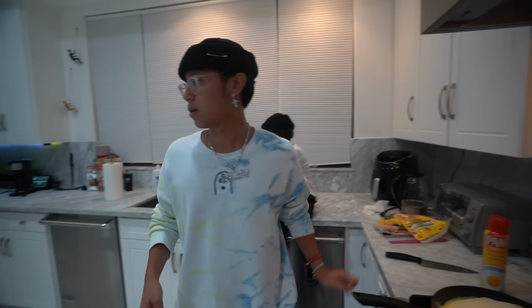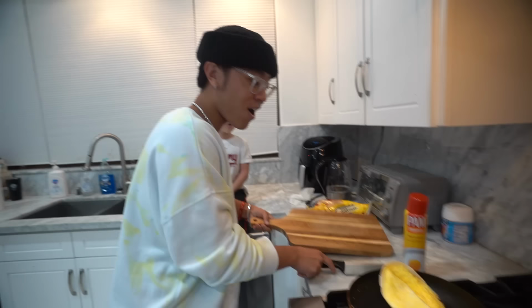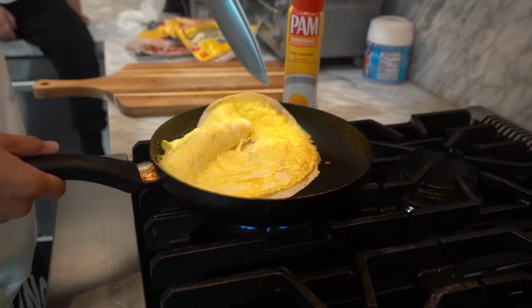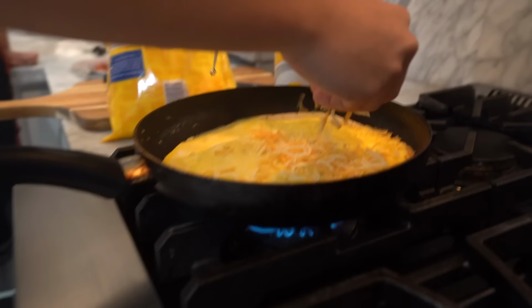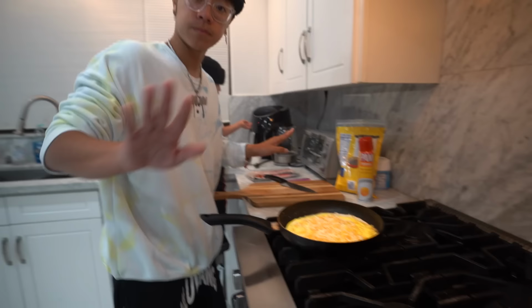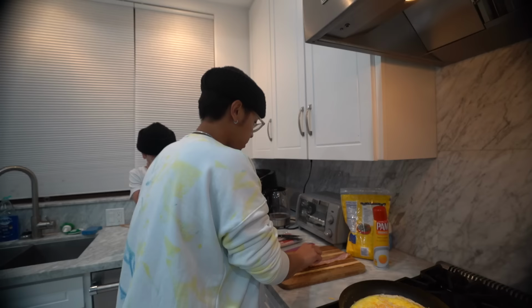How do I flip it? You ready to see the pan? I'm gonna plop it on. Slap it. Let's keep going. All right, so we got that. Then they said to add some cheese. Okay, let's turn it down a little bit. Now, the bacon. So now we just gotta cut this up.